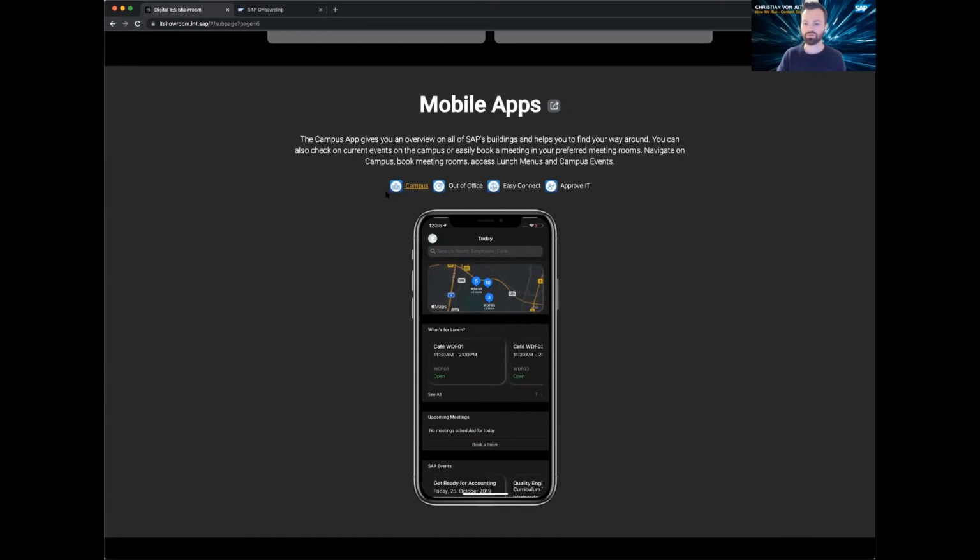For example, we have here the Campus app. I will just quickly go over the app because we also prepared the demo on the phone. The Campus app is an app where we can navigate through SAP campuses. I mean, we have many SAP campuses. Some campuses are rather large. Not everybody knows every campus or even every building, every floor, especially in Waldorf. That can get confusing from time to time. And we have map material of our buildings and our campuses in the app, and you can use it to orientate yourself on the campus. I will show you that in a minute.